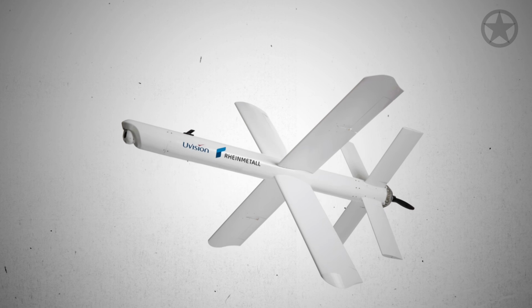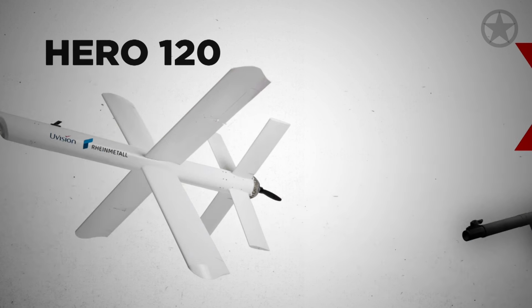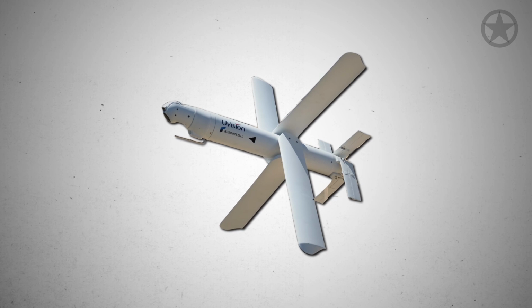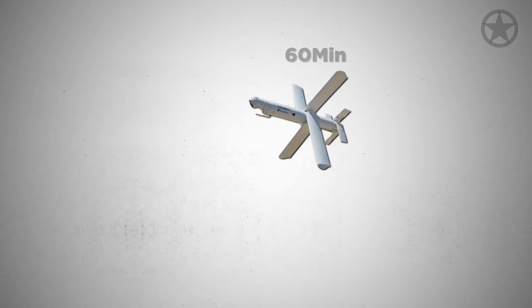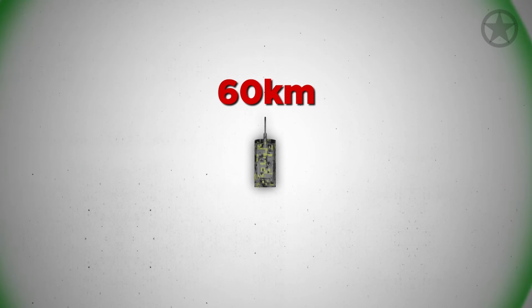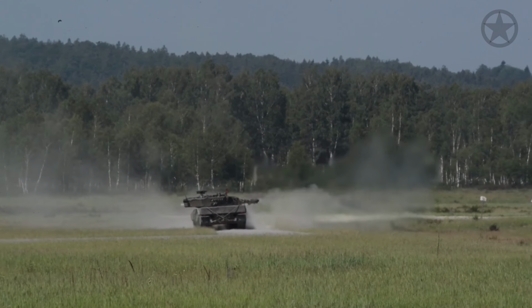Another new weapon is the Israeli-made Hero 120 loitering munition. Armed with 4 of these bombs, the Panther can launch them, and they can stay airborne for up to 60 minutes before zeroing in on their target with an 18-kilogram warhead. With a range of up to 60 kilometers, the Panther has the ability to strike targets further away than any other tank before it.